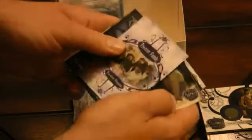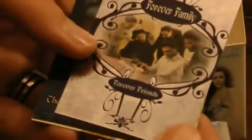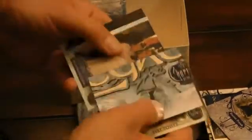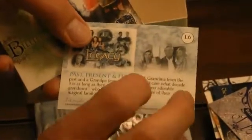And here we have another insert, Forever Family, Forever Friends. This one is FF4. Here's another insert. Okay, this is part of the puzzle. Looks like the lower border, L6 of the legacy puzzle.